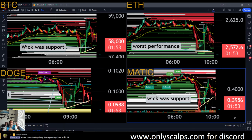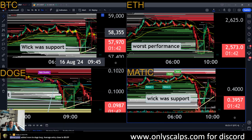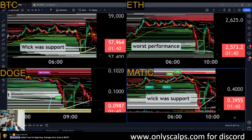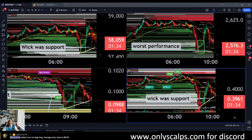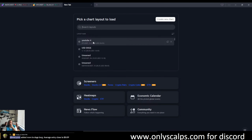We are getting very indecisive candles. The markets are very volatile this morning, but it's at a critical area: we are right above liquidations for shorts, right below liquidations for longs. So this is like a battleground right here. And I think the direction of the stock market is going to determine which way crypto goes. Let's check on the stock market as well.